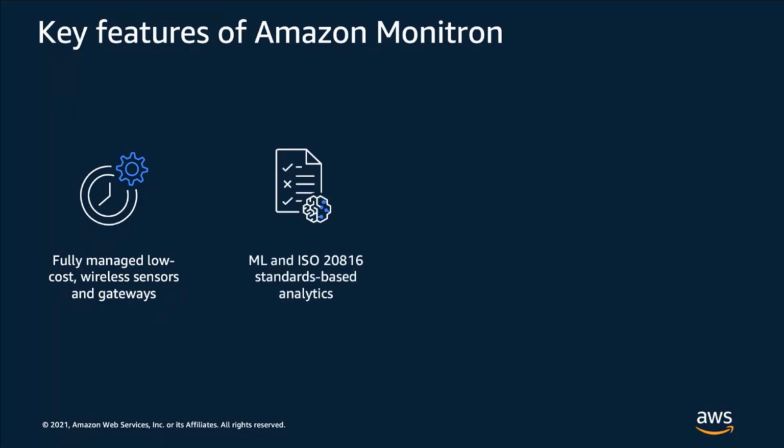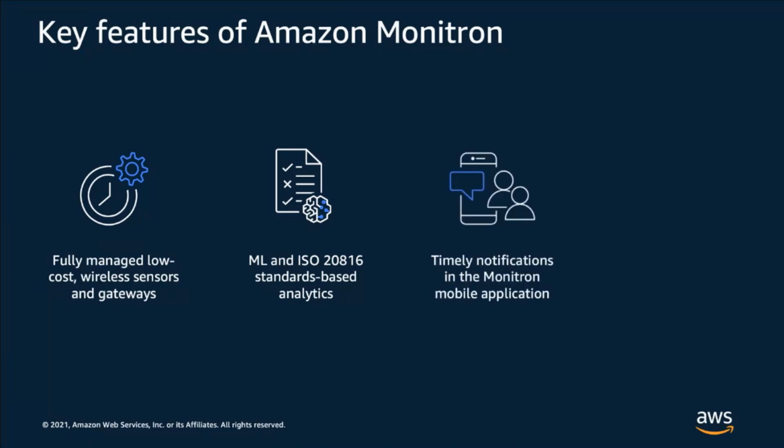Monitron comes pre-built with machine learning and ISO standards-based analytics. We've taken years of experience of maintaining machines in our fulfillment centers and put that knowledge into Amazon Monitron. With Monitron, you get an out-of-the-box experience for these analytics. Monitron delivers timely notifications in the Monitron mobile application. Using these notifications, technicians and reliability managers can take actions and fix those issues that come from those machines.